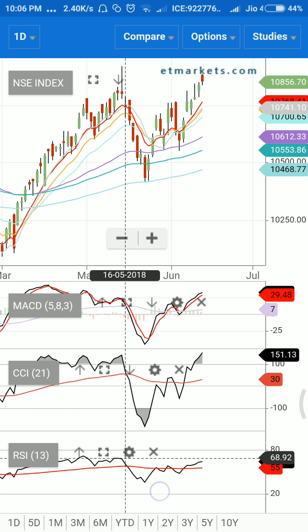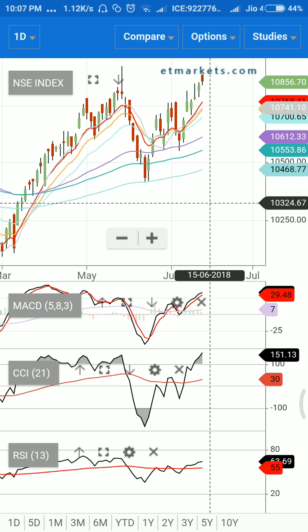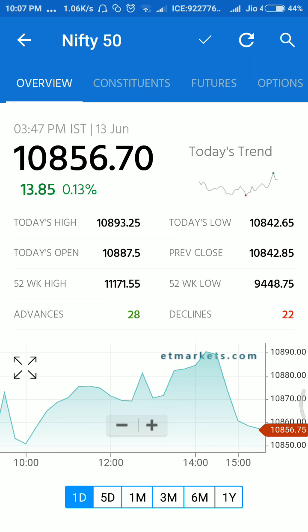So if the market goes here, 10,930, definitely this particular resistance will also become effective, and that can also stall the market at a high level. So all these things you need to take care of and watch out for if you are creating any position, especially a bullish position, in the market. So that was the analysis for the Nifty.